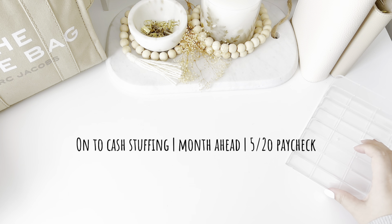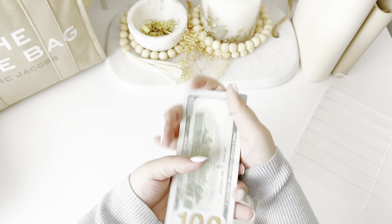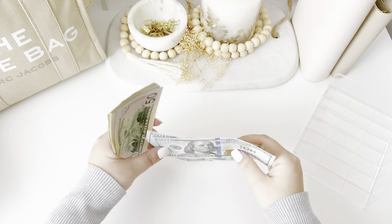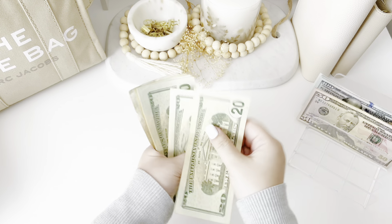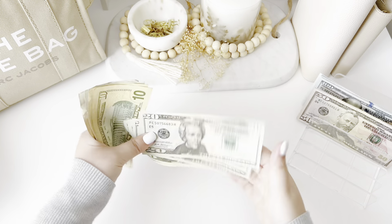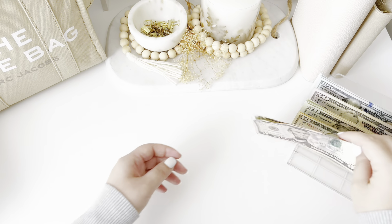Okay, next I want to stuff my month ahead envelopes with 520 paycheck, and it will be for a total of $670. So let's go ahead and count. 1, 2, 3, 400. $5,100. So 500 so far. 20, 40, 60, 80, 100, 120, 140. This puts us at 640, 650, 660, 665, 670. Perfect.